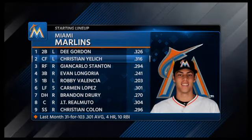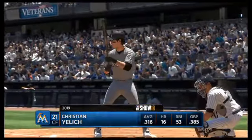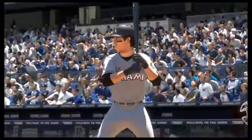Dan Plesac, who are you focused on? You know, I think everyone should keep an eye on Christian Yelich. He's really excelled against right-handed pitching this season, hitting over .300 against them coming in. So given the matchup he's faced with here, I wouldn't be surprised at all to see him make some noise at the plate. Standing in, Christian Yelich, as he'll get his first opportunity in this one.